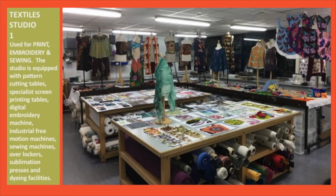We have 2 very well stocked and resourced studios for you to use in textiles. Studio 1 is used for print, embroidery and sewing. The studio is equipped with pattern cutting tables, specialist screen printing tables, a digital embroidery machine, a Brother P60, industrial free motion machines, sewing machines, overlockers, sublimation presses and dyeing facilities. There's also an area where students can design and make and draw and have lectures.